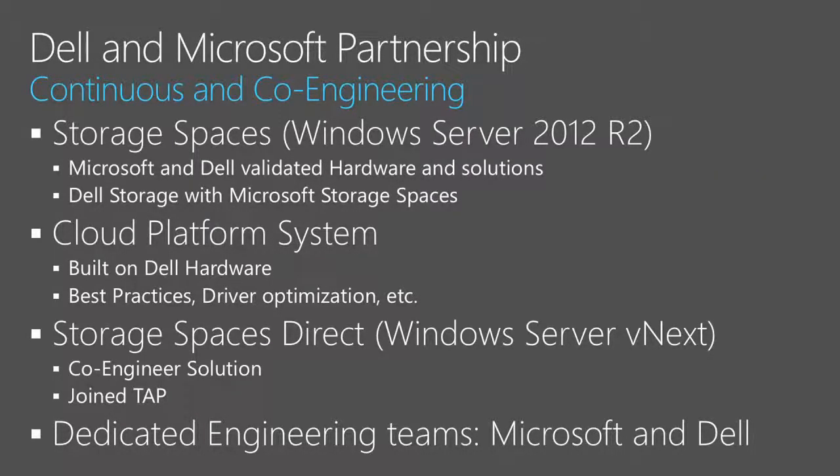We would provide some of our learnings from Cloud Platform System, CPS, into Dell and say, we would prefer to see these components in the system because these components have proven and have the track record for us to be able to say, yeah, Microsoft supports it, Microsoft stamps this configuration.